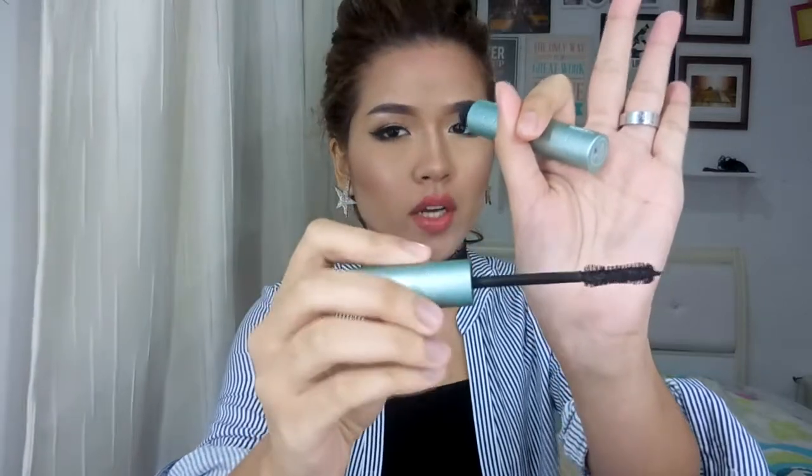And you can see that it's very volumizing because the brush head right here, the wand, it's actually very fat. I swear to you, this is very volumizing, it's very thickening, it's very lengthening, and I am a mascara junkie, so I know.